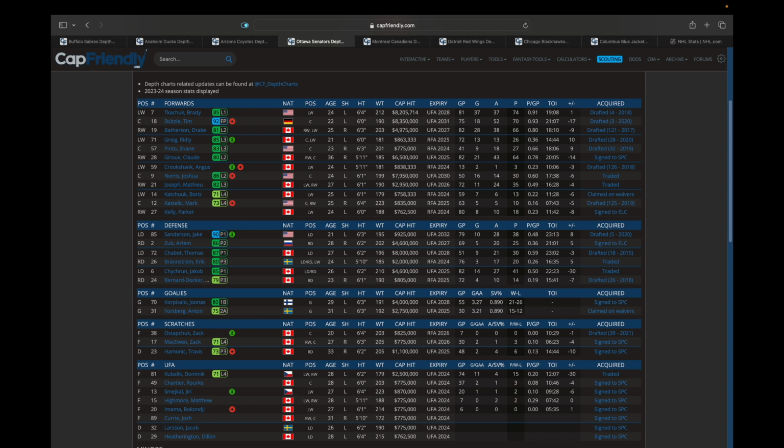So, all right. In terms of depth, Ridley Gregg, Joseph Mathieu, both 2 good players. I think Joseph Mathieu is a bottom 6, like nothing more than that. And Ridley Gregg could be a middle 6 type of player. I don't think he's a top 6. I really don't. But I think he's a guy that you slot on a third line or can play on the second line if you need him to. But you'd rather have him on the third line as much as possible.